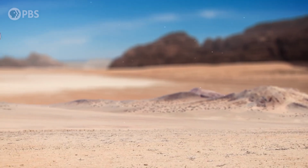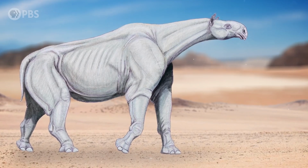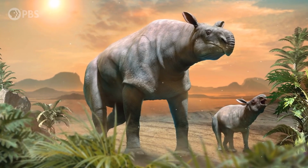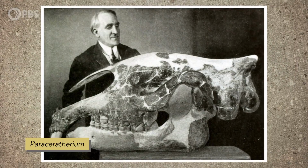In an arid desert basin in Mongolia, around 30 million years ago, a very large mammal was on the lookout for food. Its preferred snack was the most succulent leaves at the tops of the highest tree branches, which it could reach with its exceedingly long neck. We call this animal Paraceratherium, and it was one of the largest land mammals to ever walk the earth.